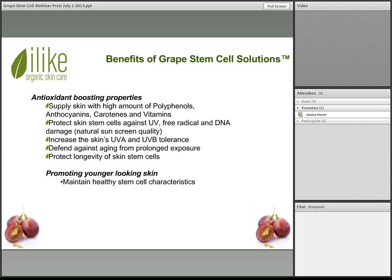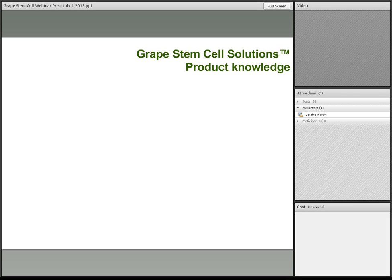Promoting younger looking skin, maintain healthy stem cell characteristics, longer vitality of the stem cells. Preserves the youthful look and the vitality of the skin, and also slows chronological aging of the skin. So we're actually helping to slow down our aging process and improving the overall appearance of our skin as a whole.